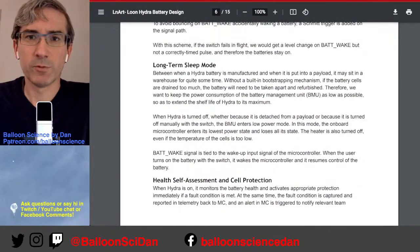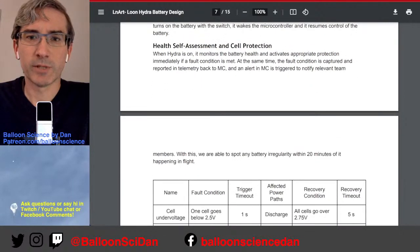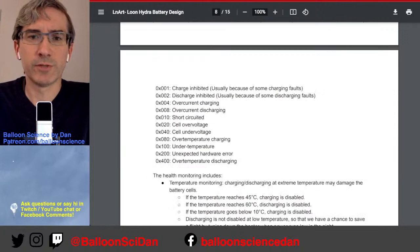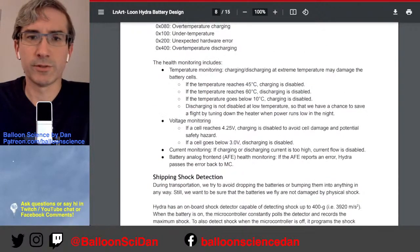Long-term sleep mode. Health assessment, cell protection. This would be interesting for designing batteries, but not so much for streams. Again, ask any questions that you like.